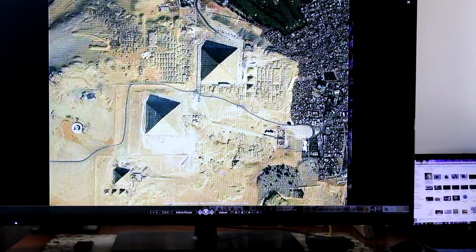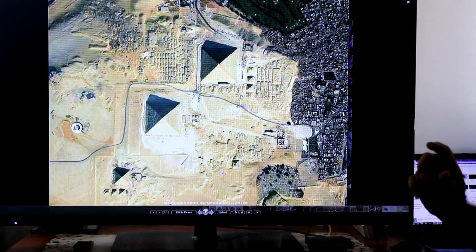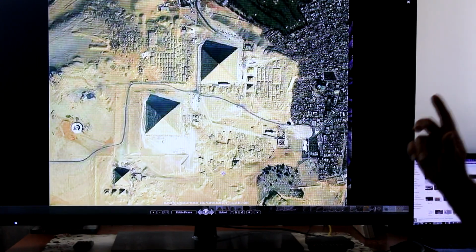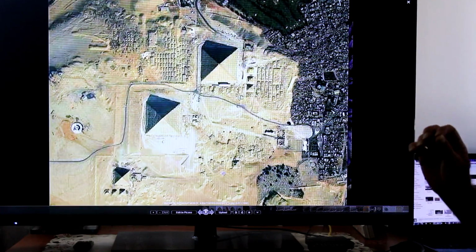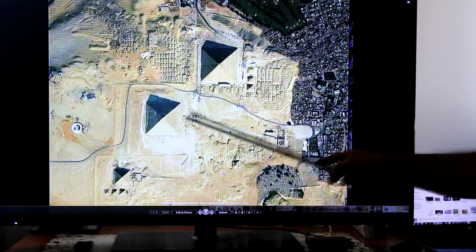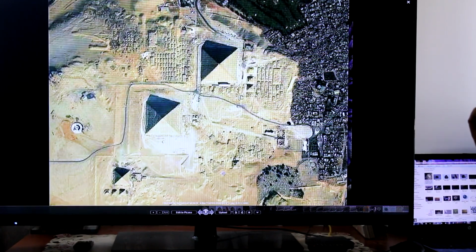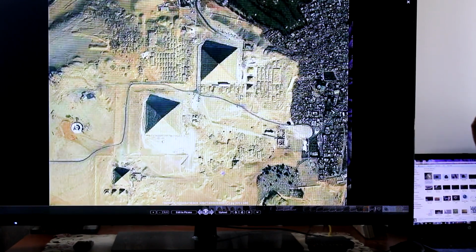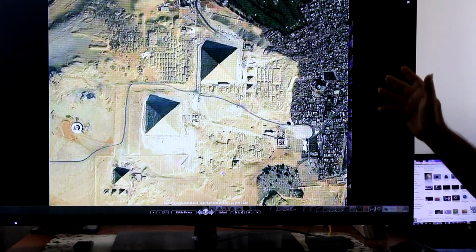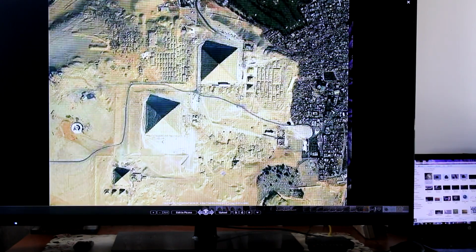This is the pyramid complex in Cairo, and we've discussed, have we not, the cycles. 44,000 years, 48,000 years, and 65,000 years. And I started to think about the pyramids and their size, and then realised that I actually believe what we're being told, and we know that there's a lot more 44,000 year cycles. There's two 48,000 year cycles.